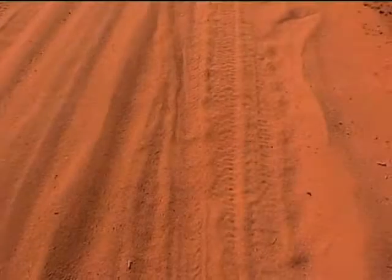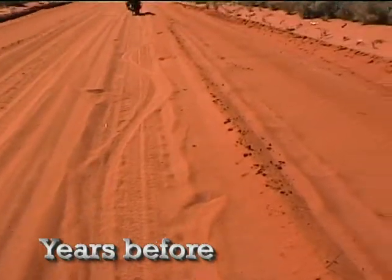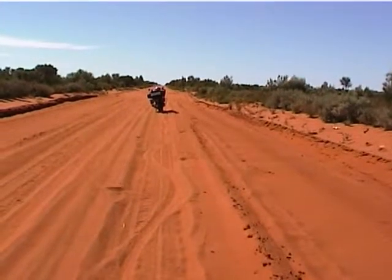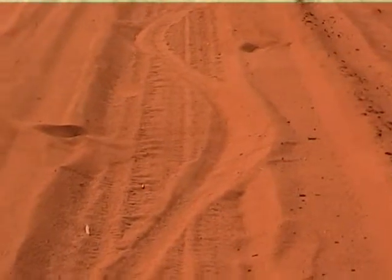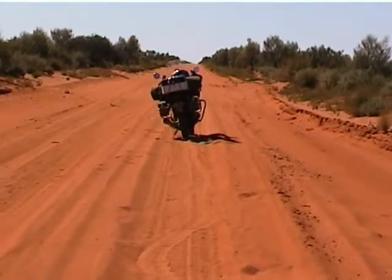Yeah, come along here. Hit the sand. Over there. Over there. Over there. Nice, straighten out. Yeah, probably looks like pretty much nothing for you. But maybe doing that at 60 or 70 kilometres an hour might freak you out a little bit more.